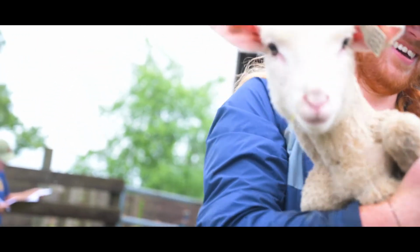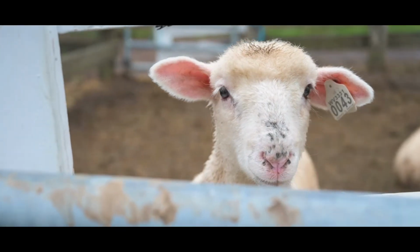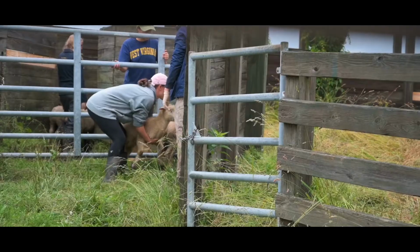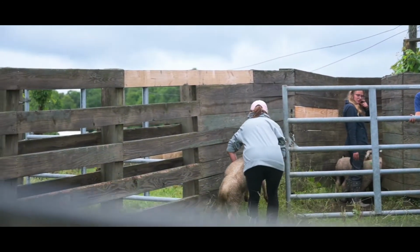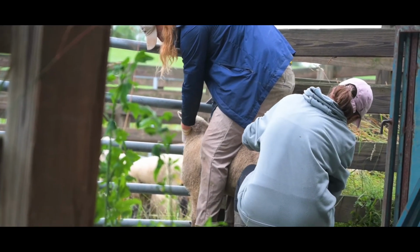So today we are starting a new research experiment with sheep. Our goal is to evaluate different pasture forages to determine whether they provide any protection to the sheep against some of their intestinal parasites. Most of the synthetic deworming medications are not allowed in organic agriculture, and so we're trying to find natural methods of suppressing intestinal parasites.